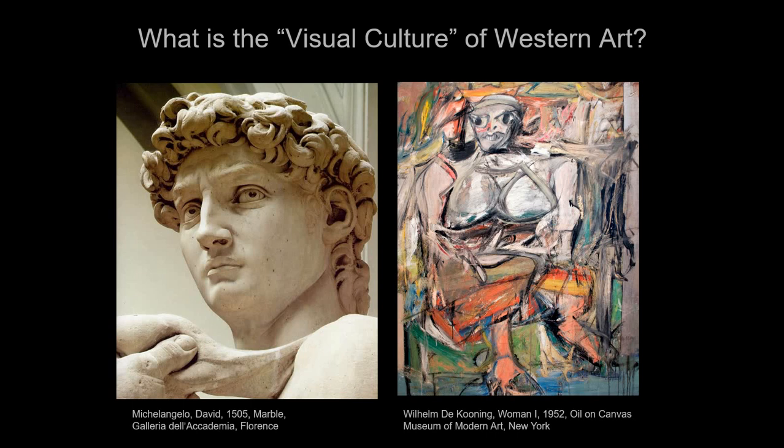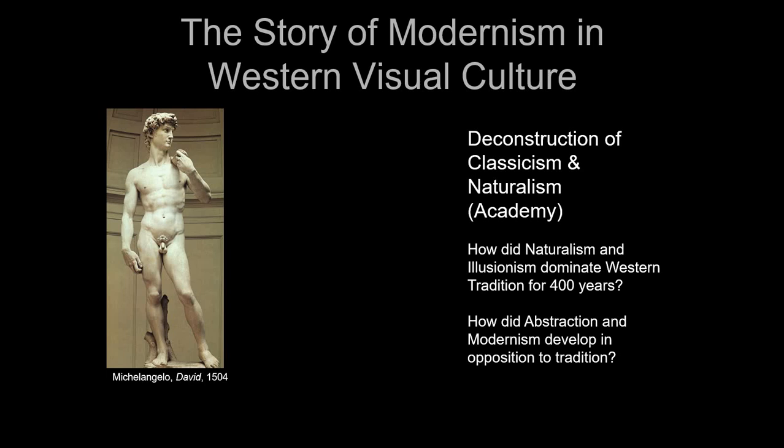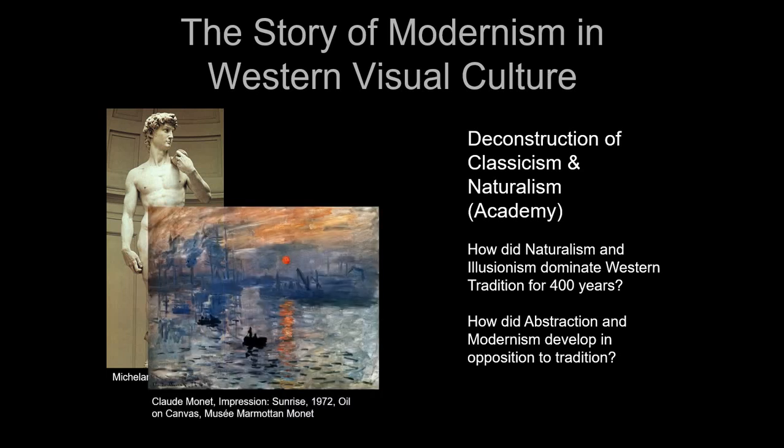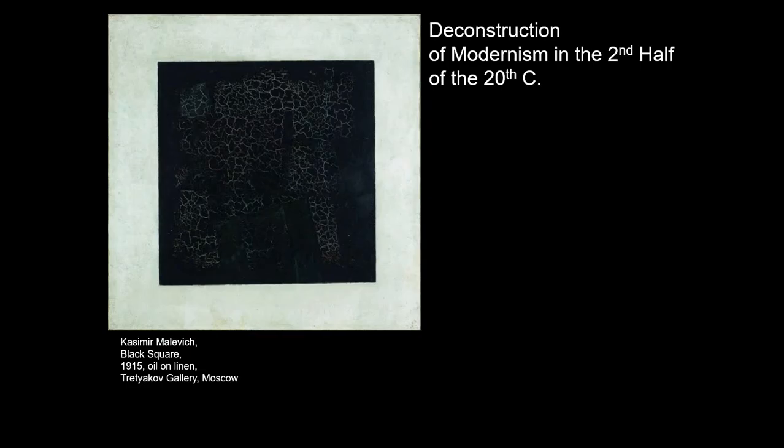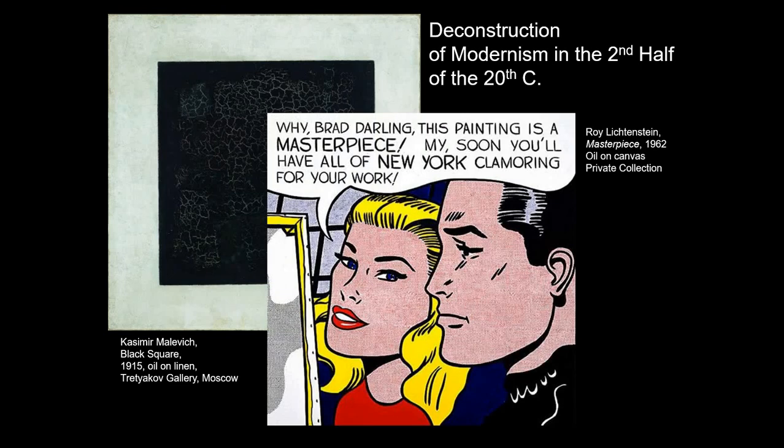But then the second half of the class is going to be the 19th century to the 21st century, and that's going to be a different story. It's going to be the story of modernism, how modernism comes about. And this is actually 2 big stories. The first story is the deconstruction of naturalism, the deconstruction of the classicism of the Renaissance and the Academy, where we move to more abstract forms such as Impressionism, and eventually to completely abstract forms such as Kazimir Malevich's Black Square. And then, because nothing can ever be deconstructed too much, we deconstruct it again. Because in the second half of the 20th century, everything goes crazy, and we abandon modernism.